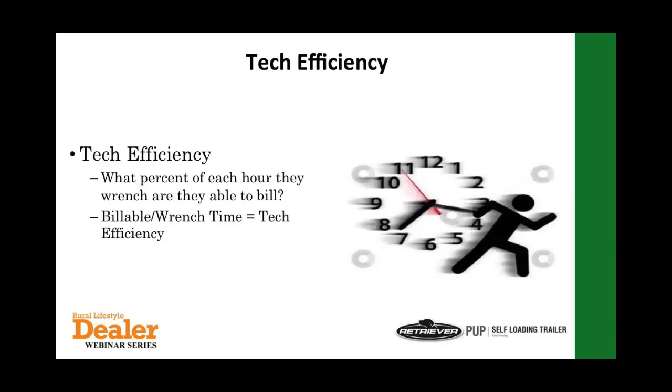A-level technicians on a work order should be running 115 to 120% efficient. If you've got an A-level technician and he's only hitting 100, you are not pricing your work out correctly as a service manager. You're not flat rating it. You're running it too close to the time that it needs. So you have to understand that. I expect tech efficiency for a B-level tech to be at 100%. I expect an A-level tech to be at 115 to 120%.